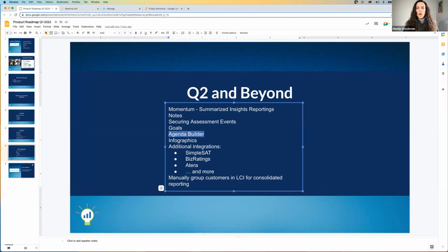Infographics. So we know in Report Builder that we want some pretty standardized visuals that help sell your services. We can already import Word files and screenshots, but we're looking for a little bit more elegant way to make that happen. So that is the notion around infographics.